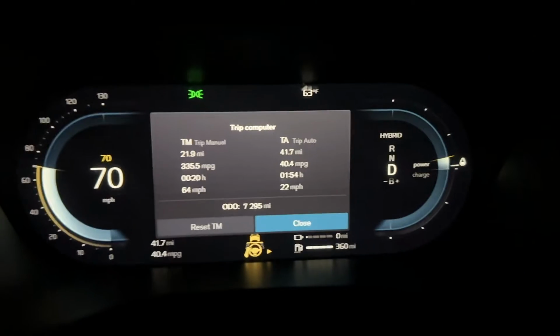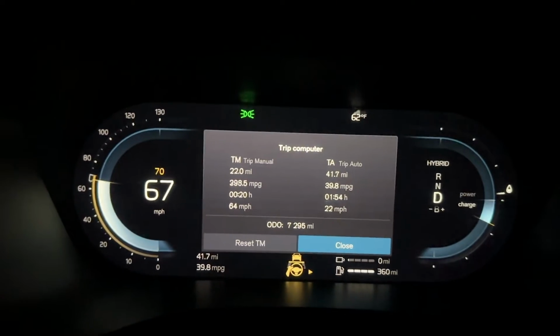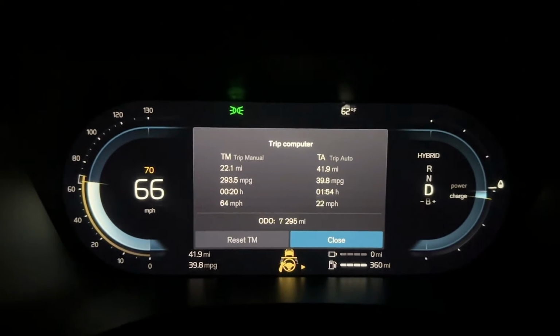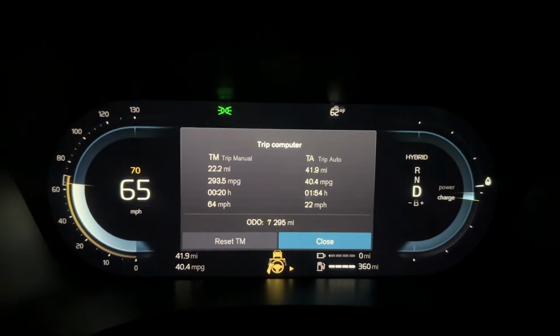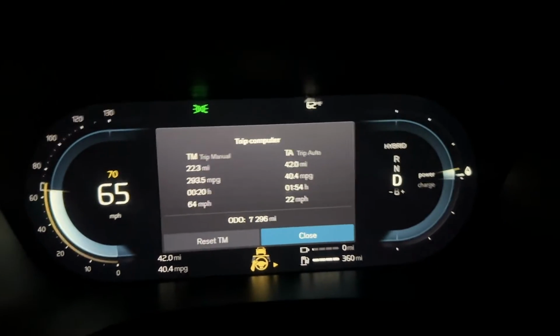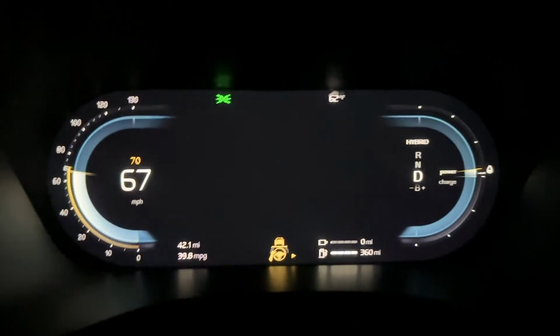Quick update because this is hilarious. The car has gone 22 miles. It did most of that on the electric. And now it says it's getting 293 miles per gallon. I'm pretty sure that's because it's barely used the gasoline engine at all. That number's plummeting. It was at like 700 a second ago. So anyway, we are riding the wave in the plug-in hybrid lifestyle, and we will keep going.